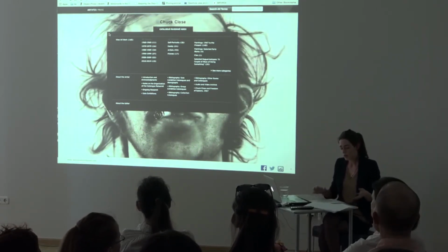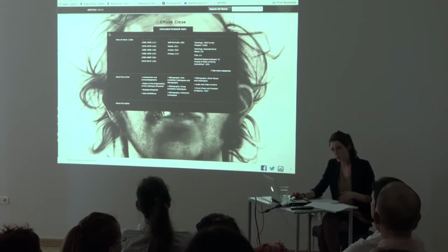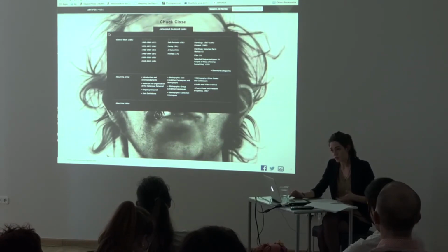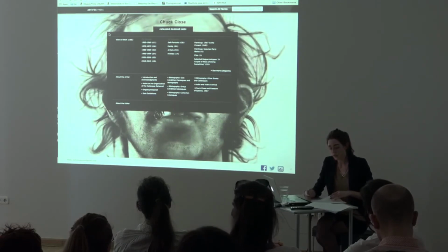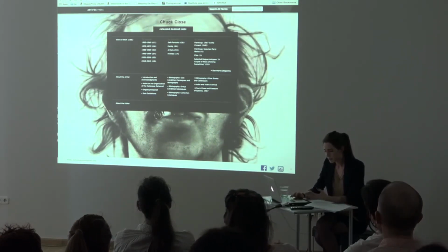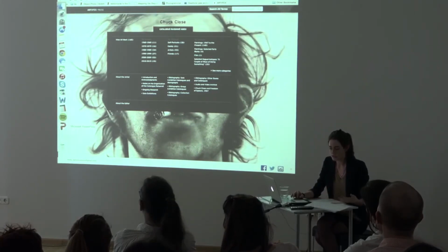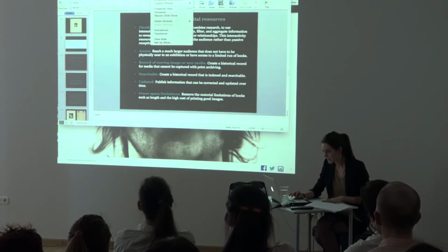Today, in so many ways, we're accustomed to moving between media, to finding information both online and in print. And as artists are also moving fluidly and easily between media, I think it's important for institutions and for us as researchers to be ready to do the same. To sum up some of the benefits of digital resources that I've already spoken about, I will go back to the slide.